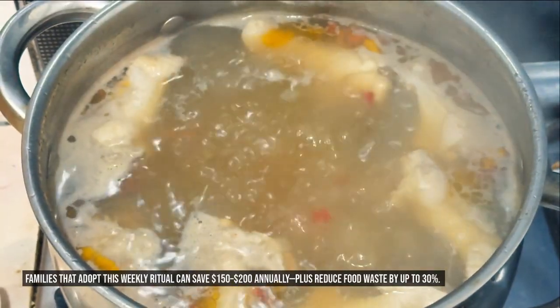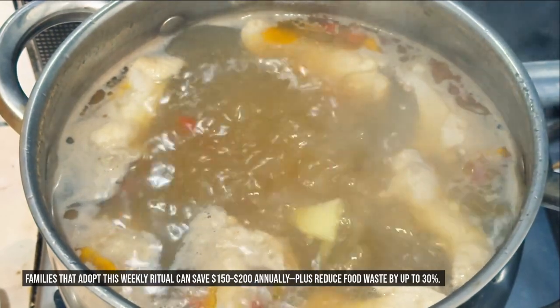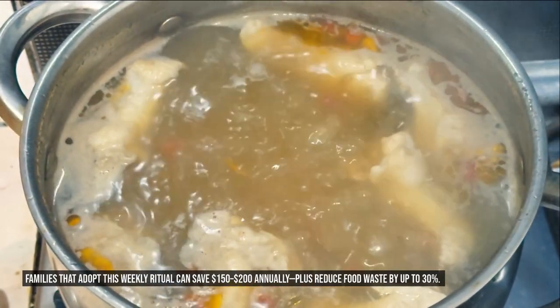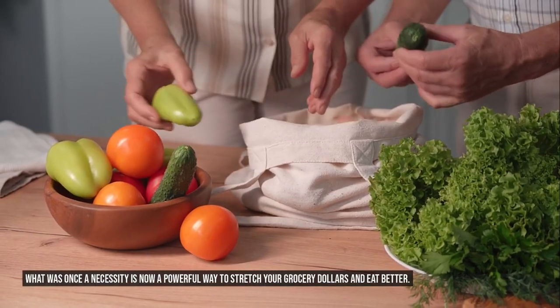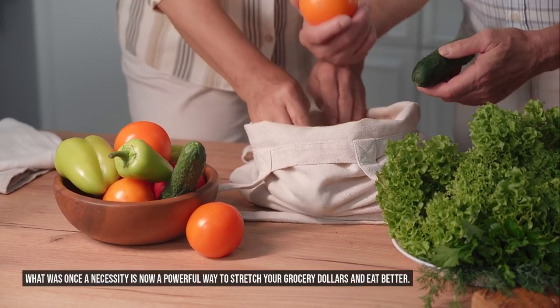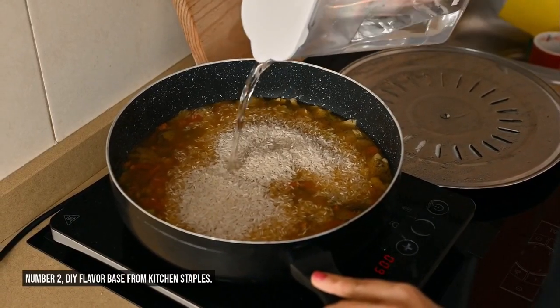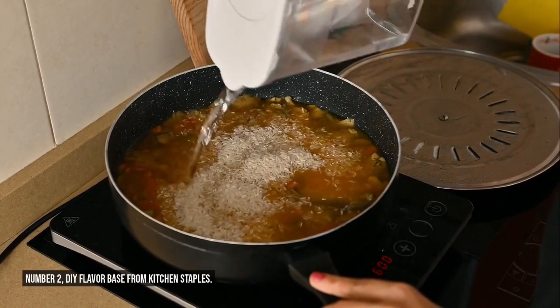Families that adopt this weekly ritual can save $150 to $200 annually, plus reduce food waste by up to 30%. What was once a necessity is now a powerful way to stretch your grocery dollars and eat better. Number 2. DIY flavor base from kitchen staples.